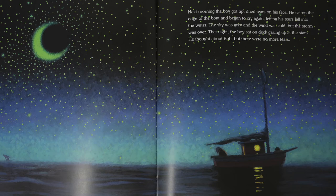Next morning, the boy got up, dried tears on his face. He sat on the edge of the boat and began to cry again, letting his tears fall into the water. The sky was gray and the wind was cold, but the storm was over. That night, the boy sat on the deck, gazing up at the stars. He thought about Bob, but there were no more tears.